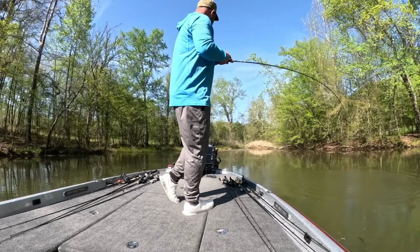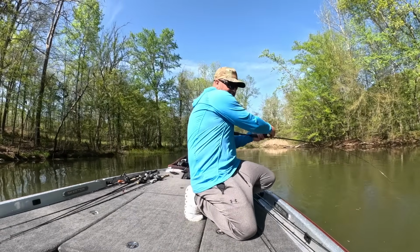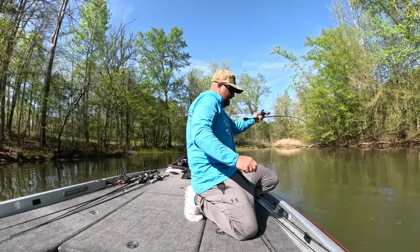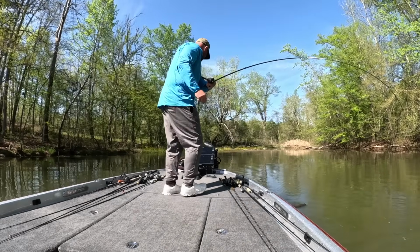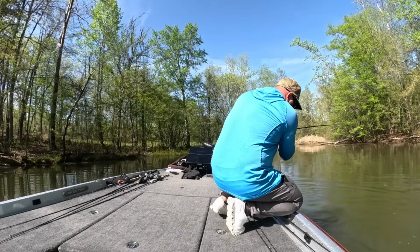But I went out just a couple days ago, and I was catching them on a flashy swimmer. I was catching them on a chatterbait, and then I ran the backs of pockets and just started throwing this thing around the flooded vegetation, around laydowns, and these fish were just coming unglued for it.